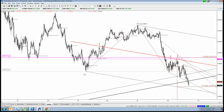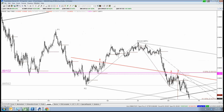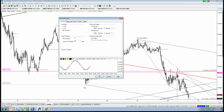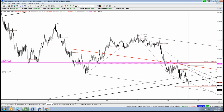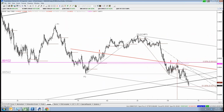We also, I forgot to point this out, have a slope from a Pitchfork. This is not manipulated, it's just a Pitchfork. And we have that slightly lower for support as well. It looks to be at about 83.40 tomorrow or something like that.